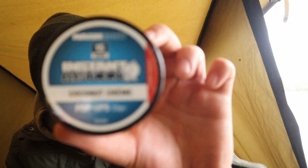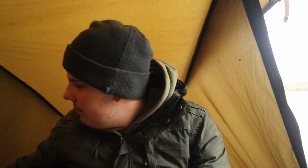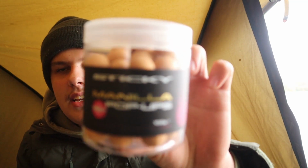I did recast this morning, and I put fresh hook baits. The baits I'm using are the coconut cream Nash Instant Action pop-up, the sticky manila pop-up, and of course the good old Nash Scopex squid pop-up. There we go.